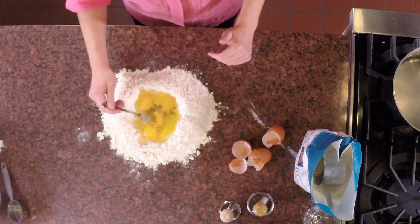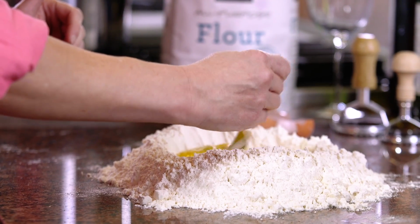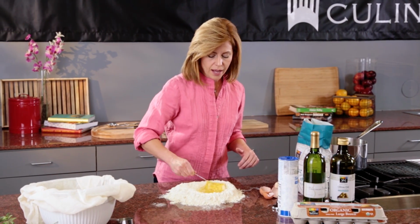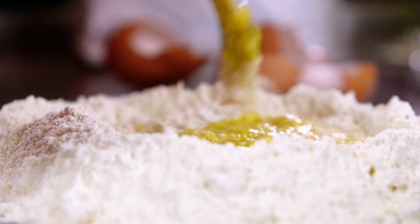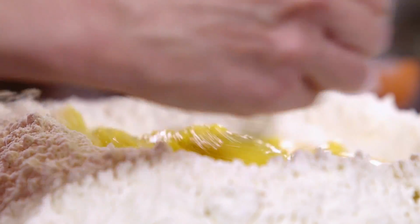So here I am just gently incorporating the eggs, and you'll kind of see that the flour is something like a moat that's holding all the liquid in. And I am pulling just a little bit of flour at a time into the liquid. What that's doing is it's allowing all of this to become essentially more solid so that when I do start working it into a dough, it doesn't roll all over the countertop.